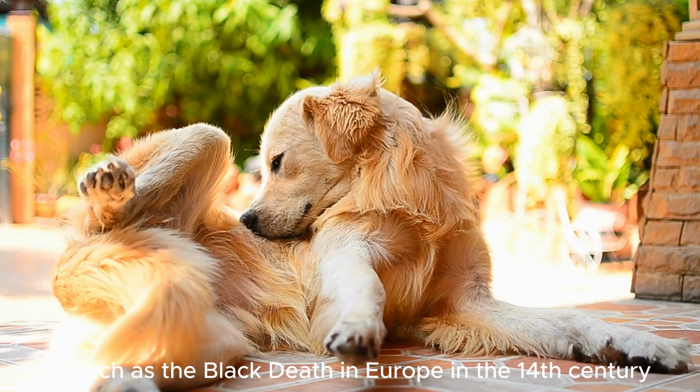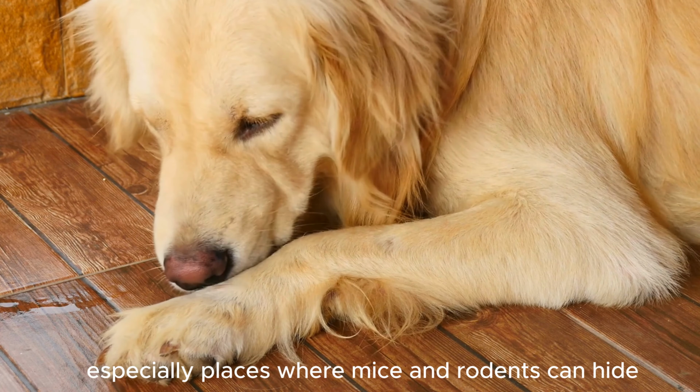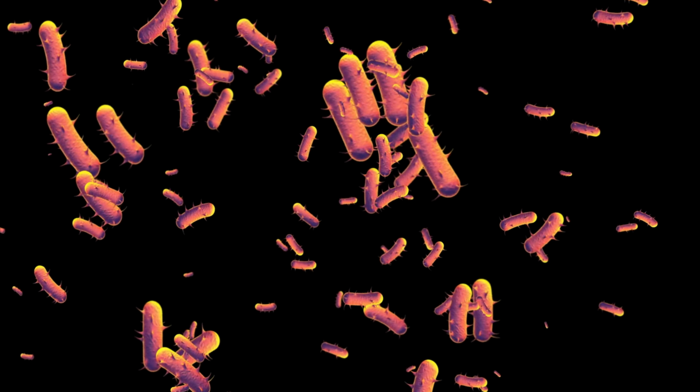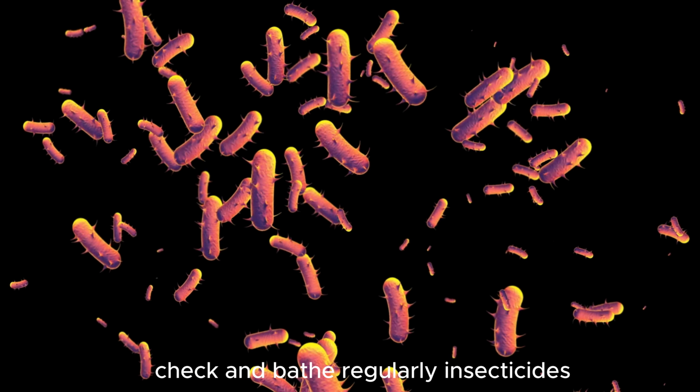Prevention and treatment methods. Personal and environmental hygiene. Maintain personal and living hygiene. Kill insects, especially in places where mice and rodents can hide. Pet care. Use anti-flea products for pets. Check and bathe regularly. Insecticides.